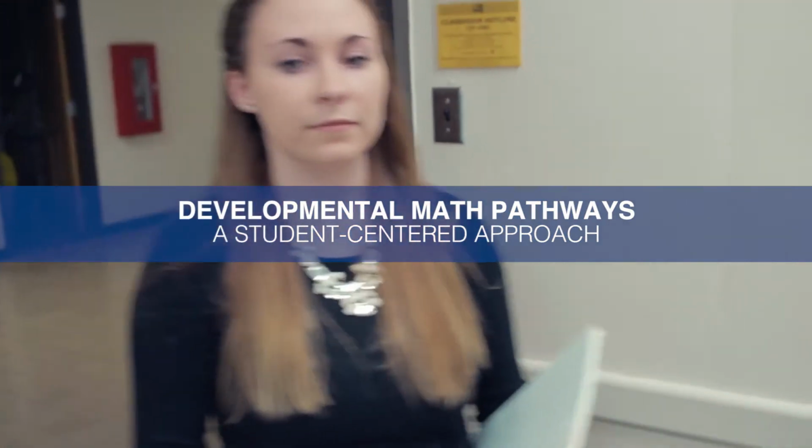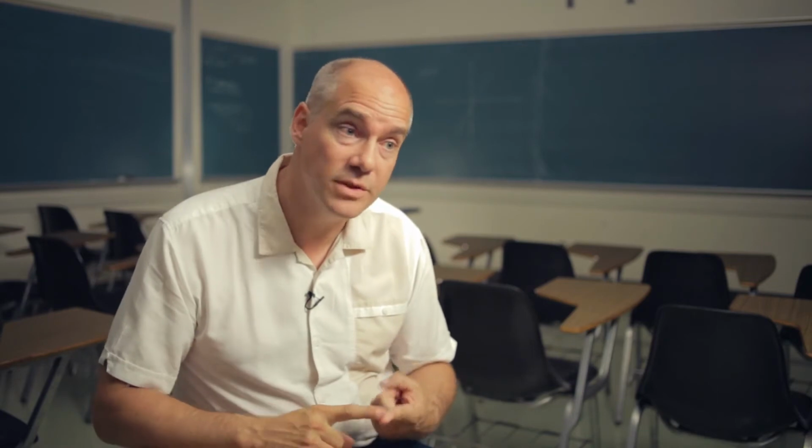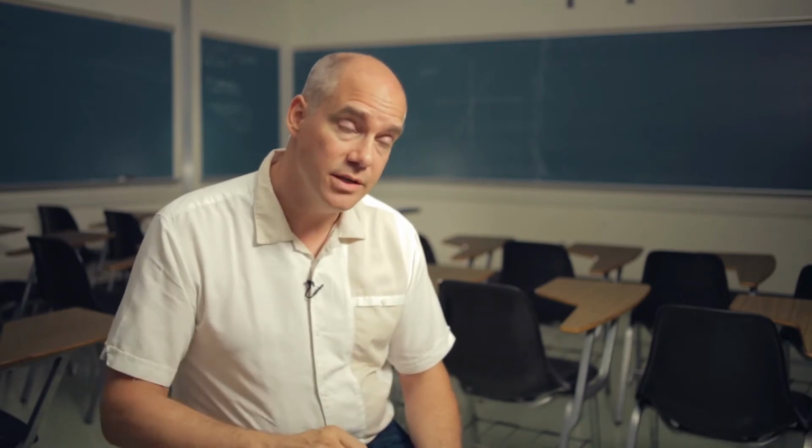So the pathways came about from that standpoint, allowing students to make a choice sooner, actually at the developmental level. This was one of our overall goals: to really try to shorten the amount of time that students end up spending in developmental mathematics.